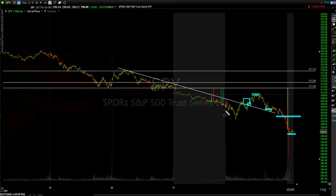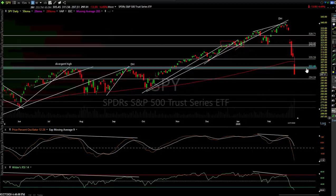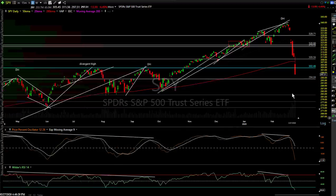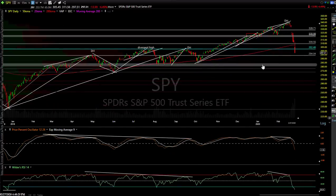SPY never managed to hold; it took out this trend line, but then the sellers stepped in, and boom, that's where we're at. But what I was getting at is this consolidation. Most of the day it held or tried to hold that level, and only late in the session did it give way, that 302.46 level. So that is bearish right there, because that's support broken, and that opens the door for a move down to the next target or support, about 294. If 294 breaks, then we have to turn our focus to some of these other levels here.